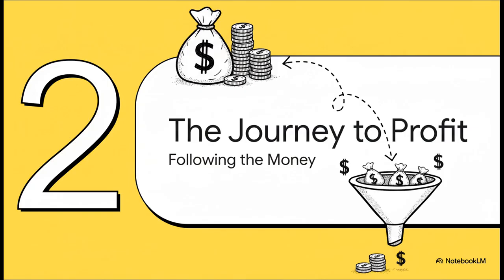All right, let's follow the money. Because understanding where your profit actually comes from is so important. See, it's not just about sales, not even close. We need to trace the path of every dollar from the moment it comes in the door, all the way down to what you get to keep in the end. And we call this the profit funnel.